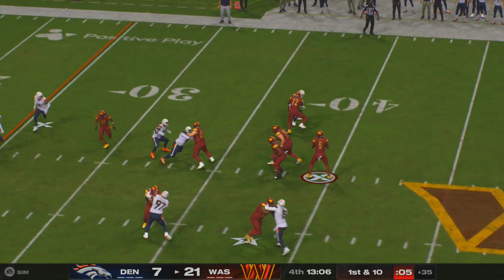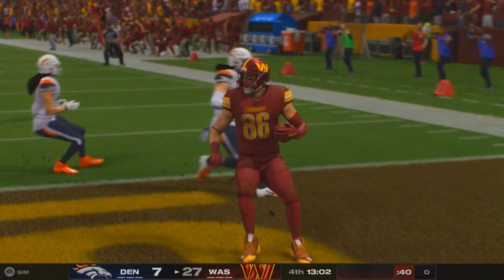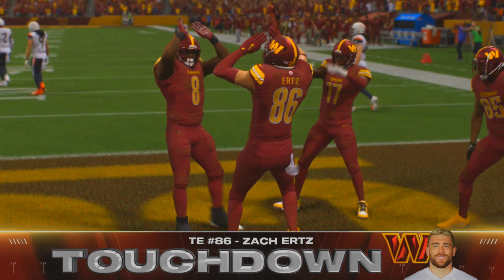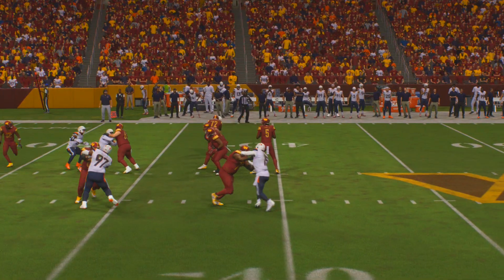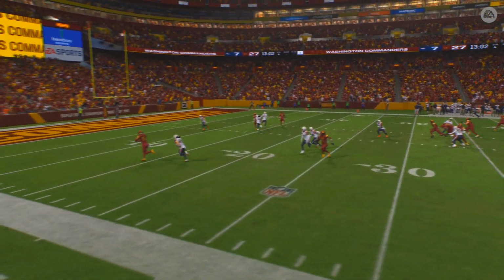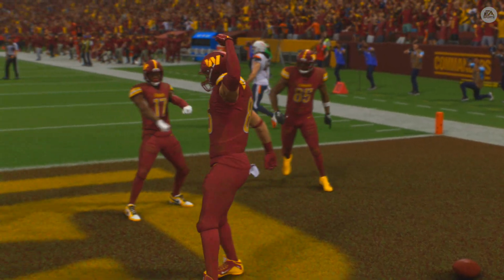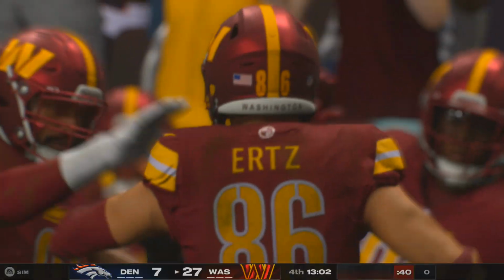They go play action. Daniels. He's got his man. That's Ertz downfield. And he is into the end zone for a Washington touchdown. Zach Ertz, 35 yards. And the Commanders have put this one to bed here in the fourth quarter. For a big tight end, he can sure move like a slot receiver when he gets a head of steam going. And as a defensive back, you've got a big decision to make when he's moving like that.